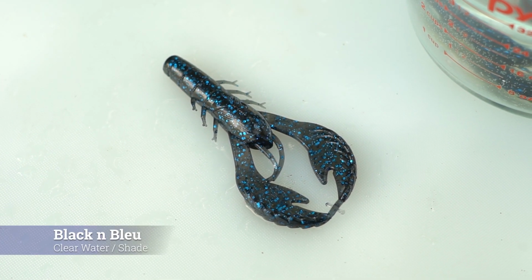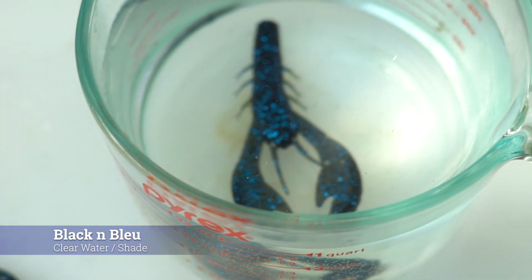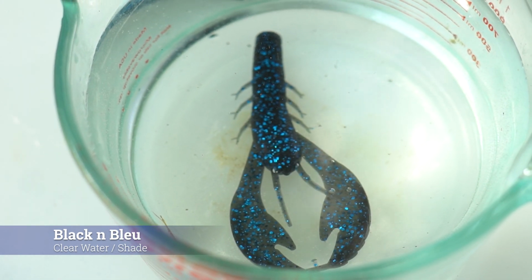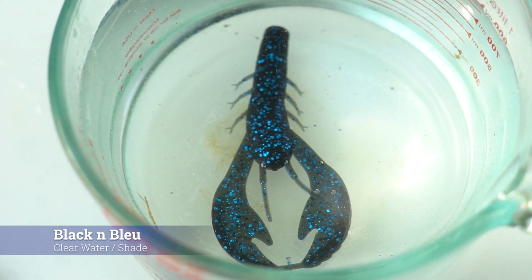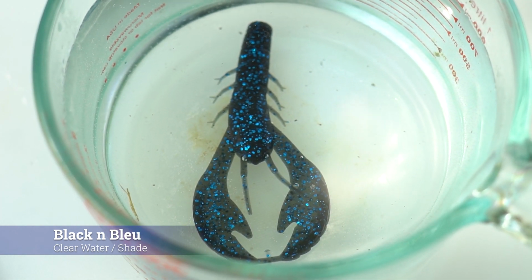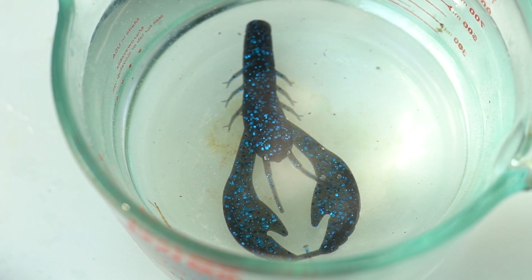Okay, black and blue. We see the black body, blue flakes in the water, in the shade. The black is a good clear profile, and those blue flakes seem like they're really popping out actually more than in the direct sunlight. So that's very interesting.